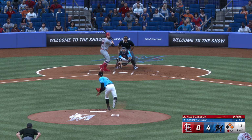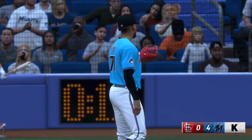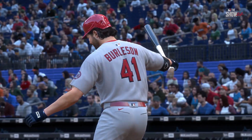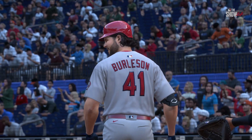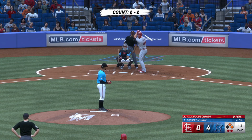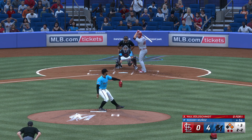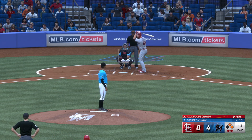The pitch. Swings through that one. It's a strikeout. Well, I think he was waiting on the changeup right there, and he got it. It just drifted too far in on him. I think that pitch is just a little more out over the plate. Probably squares it up, but instead, he's going to have to go take a seat. Now it's Goldschmidt up to the plate. Foul ball, another 2-2 upcoming.